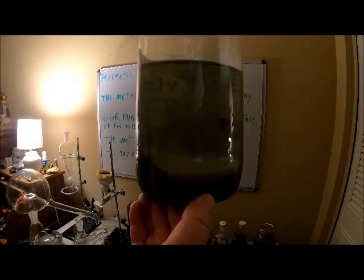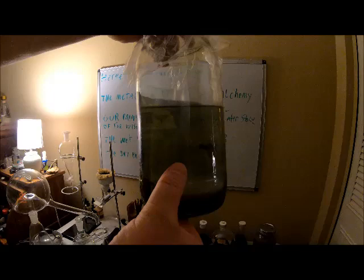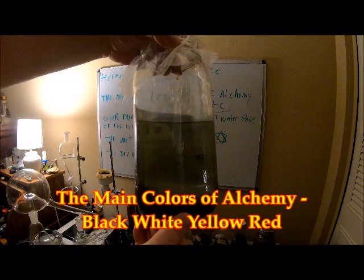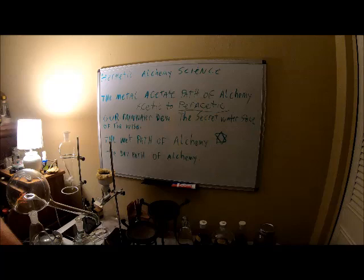The first color change seen was black in the earth, and then white. The blackness became whiteness, separating from the earth. However, up in the water, the color changes up here were seen yellow. Now, that is important because black, white, yellow. And what are the four main colors of alchemy? Black, white, yellow, and red. So in the wet path of alchemy, I've already seen black, white, yellow.